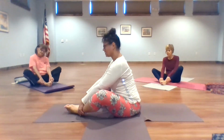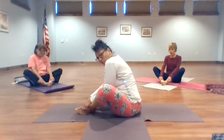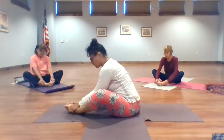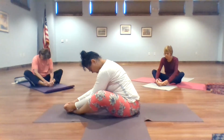Relax your back. Take a nice deep breath in. Exhale. Just lean forward at the heart. You don't have to have your feet real close to your body. Just let them be away in a diamond, sides of your feet resting. The feet may open like a book. Just feeling for any back tension.